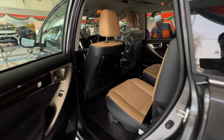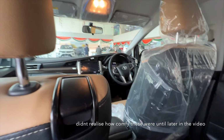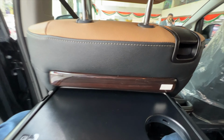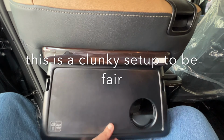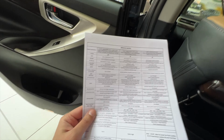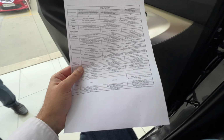Piche wali seat pe baith ke dekhte hai. Of course these seats can be adjusted, you know. In the back seat, you have a little tray, I think. Okay, I don't think the regular model has this, but it's not a deal maker or breaker for me, to be fair. It's small. These are differences. We're sitting here, this is the ZX. ZX, okay, great. Including some features of VX and GX. Okay.